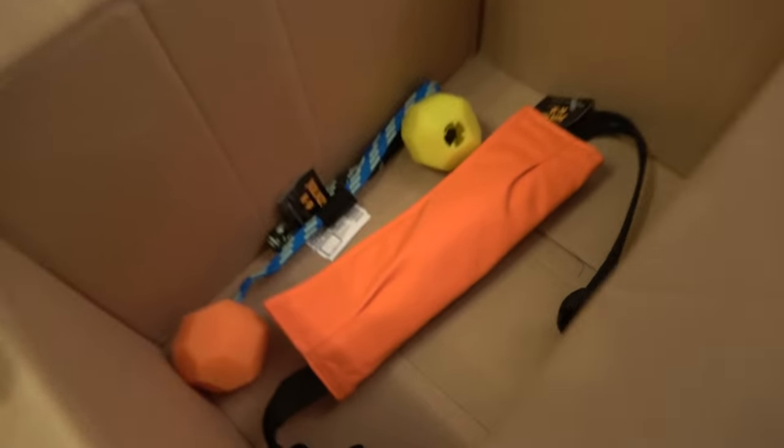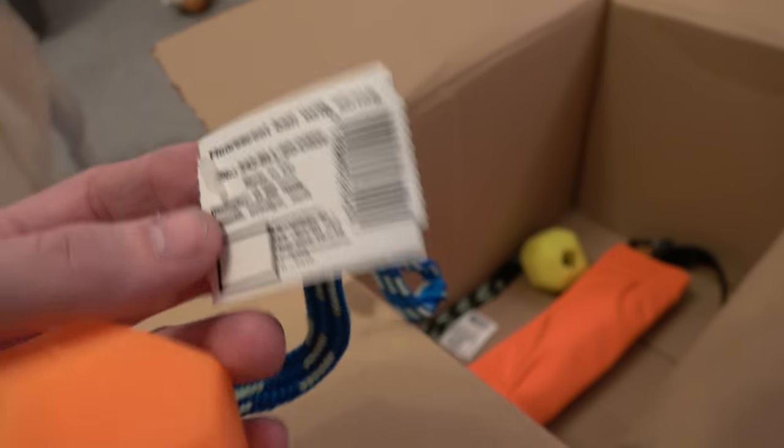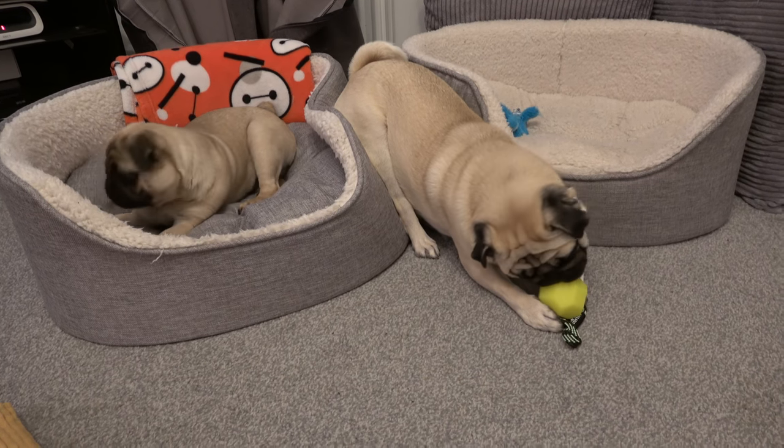What else we got? We got two of these. What are these? What's this, fella? Oh, fluorescent ball with string. Who wants the fluorescent ball with string? Who wants the other one? Quick, Pablo, come with me. Okay, they've probably been in the box far too long, but they are fluorescent. Need it in the sunlight a bit longer, don't we, fella? Oh, well, they seem both quite content with them.